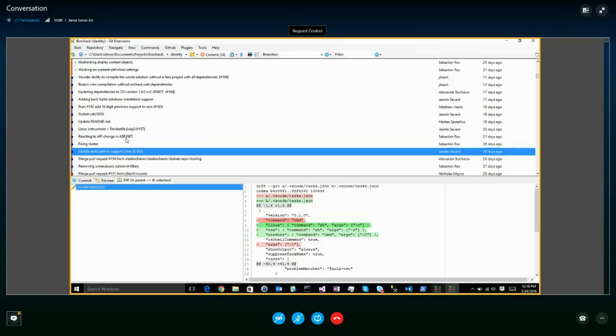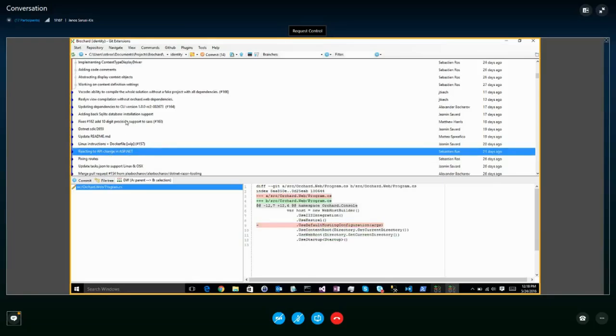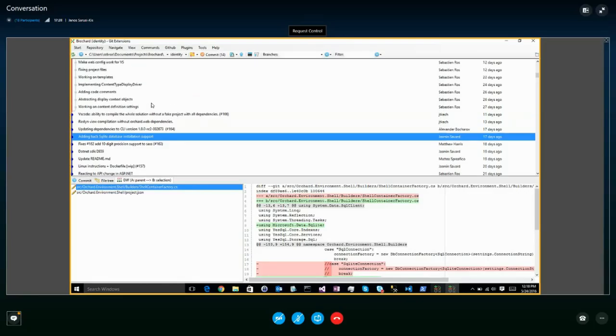Let me do a quick status on Orchard 2, because I haven't done one for a long time. What has changed? So fixing RC2, upgrading. Alexander Bosharov is pushing a lot of pull requests for keeping up to date with the RC2 versions and port. Great job. Jasmine worked on SQLite, and now SQLite is supported in YesSQL, and in Orchard also. Let me see.